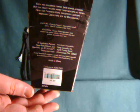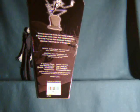They do a lot of one-off items. I picked this up, I think, between 2005 and 2007, so that kind of gives you a ballpark. Only paid like $9.50 for it, which is a pretty cool price.